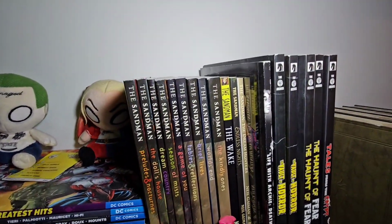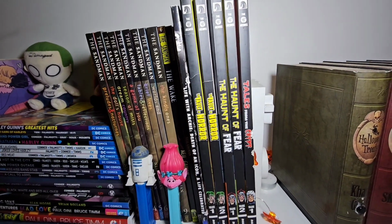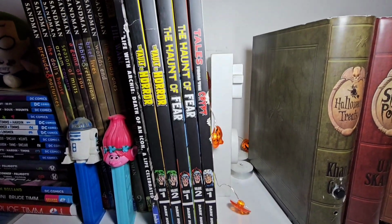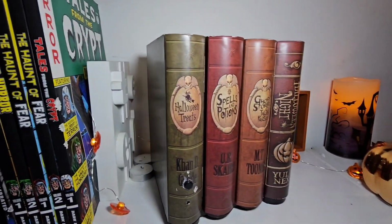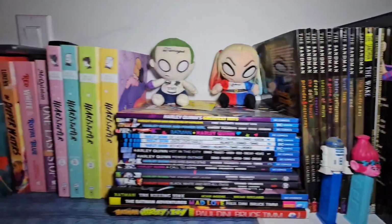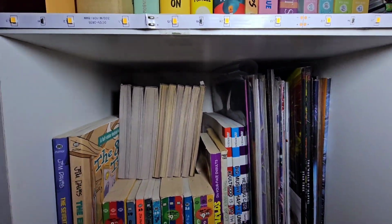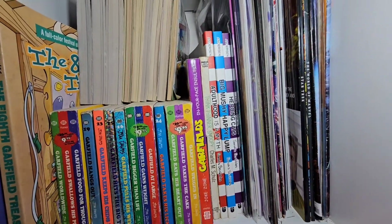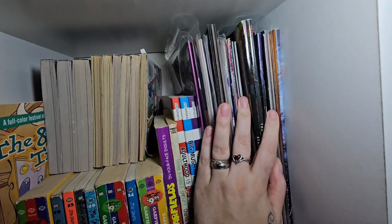I love Sandman. My husband has been collecting these Crypt Keepers. This isn't real books. This is decoration books. And then we'll go back this way. We have more miscellaneous comics down here. These are my husband's, these Garfields. These guys are mine. These are just miscellaneous comic books we've collected over the years.